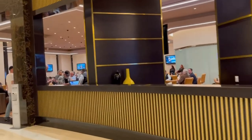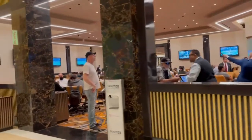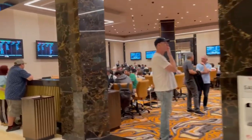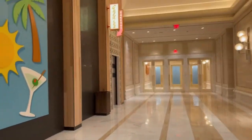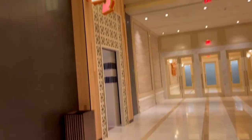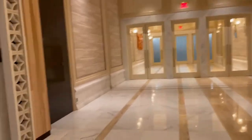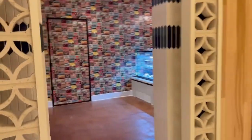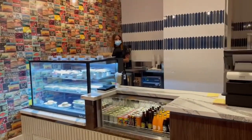Oh, this is a poker room. Okay, so this is specific for poker. A lot of very serious looking people in there. And then we have Goldie's Takeout. Those doors say emergency exit only, so there's nothing over there. That's a little takeout stand right at the end. It's pretty neat as you come in. So it's like a little hidden away food area.